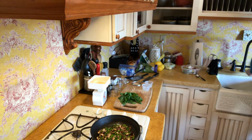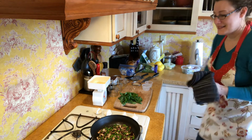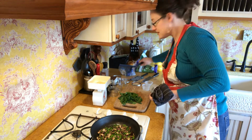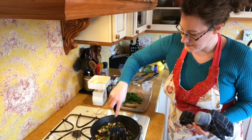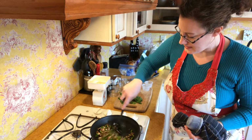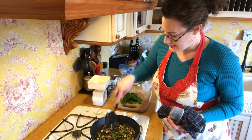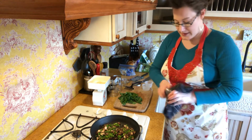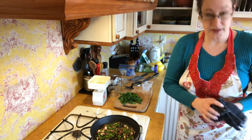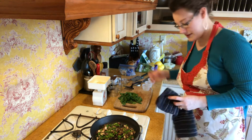Hold on. You keep an eye on the vegetables, okay? Okay, these are smelling good, so let me give them a stir. Get these stirred up. And we're just about there. I like to get the onion cooked down quite a bit, and the asparagus too. Keep cooking there, get this all dry so I don't have any moisture in there with my Swiss cheese. Okay, now we're good to go.